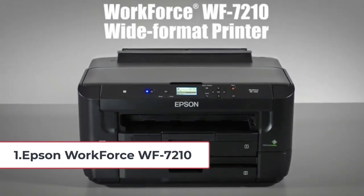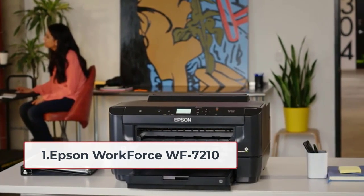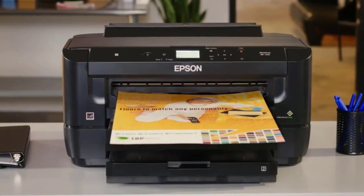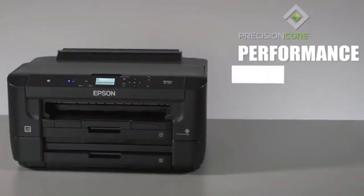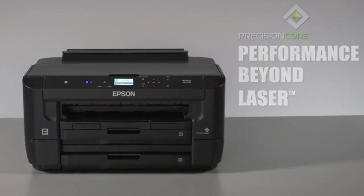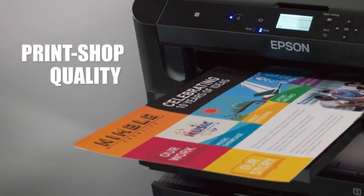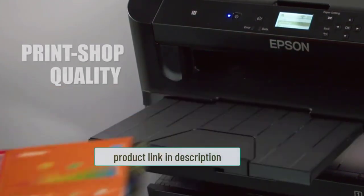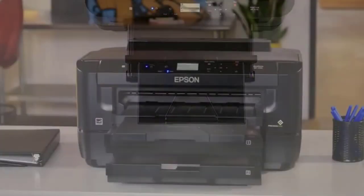Starting at number 1, Epson Workforce WF7210. This Epson is the best wide format all-in-one printer when you consider all of its features and versatility. You can produce high-resolution, borderless prints on sizes up to 13 by 19 inches. With 4800 by 2400 DPI color resolution from Epson's DURA Bright Ultra Pigment Ink, your prints can achieve print shop quality even in large sizes.